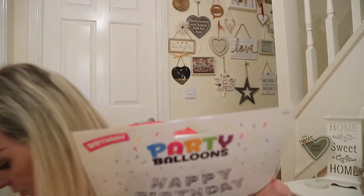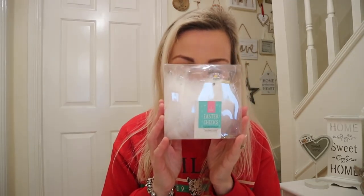Right, the next thing, I keep bending down into my bag, is these. I'm not even going to lie, I absolutely love them. I saw them and I just loved them. They're going on my fireplace, on my window, and I'm going to get one out and show you. You get two in a box, and these are £2.